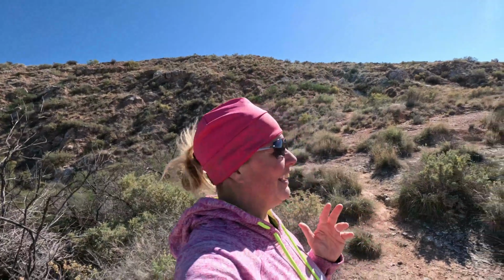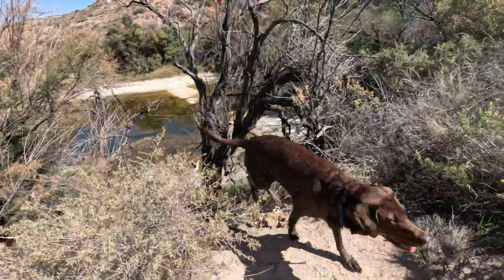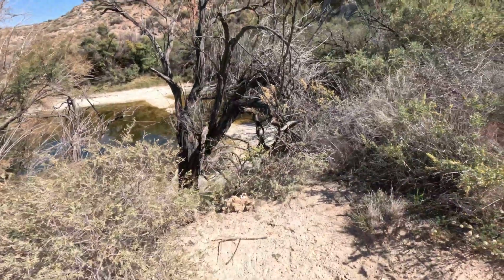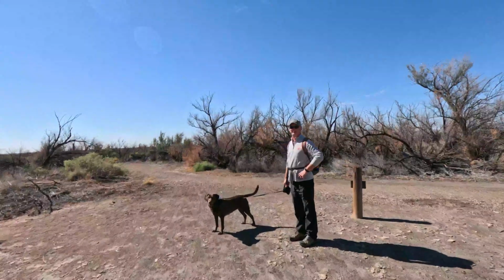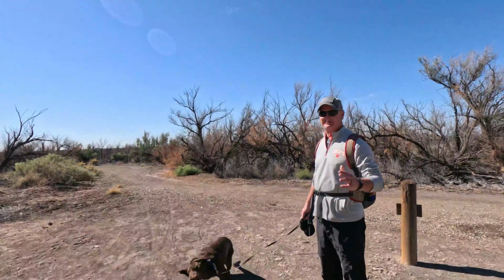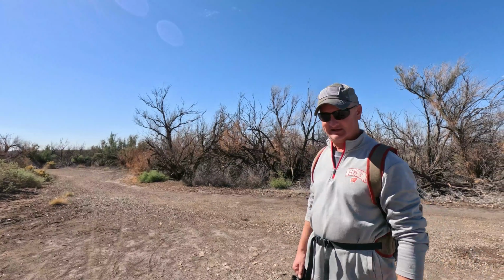Okay, we made a mistake. This is not a dry cenote, it's a wet one. Maya ran down, jumped in it, and now she smells like rotten eggs. Problem with having a water dog. Didn't know there was water up there. Nobody's around, so we let her off the leash and down this big embankment and into the stinky water.